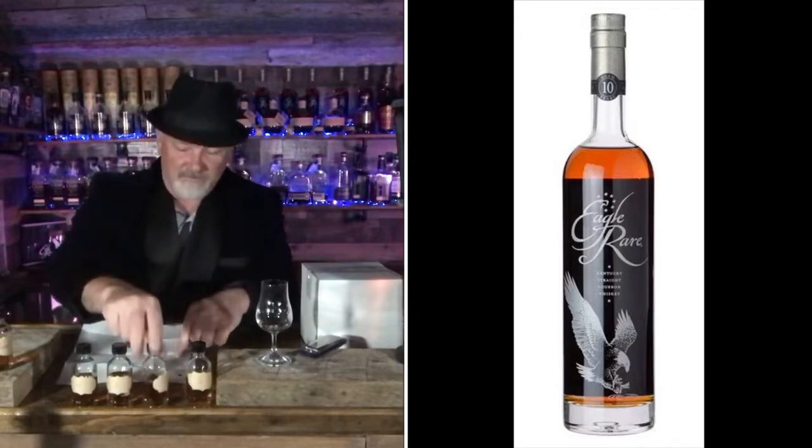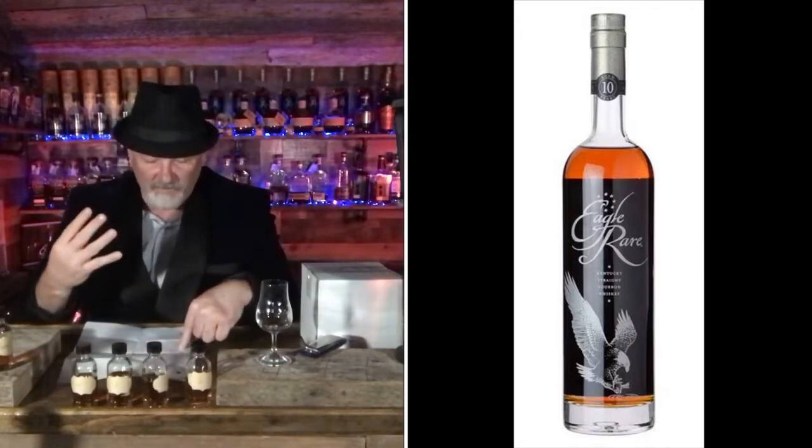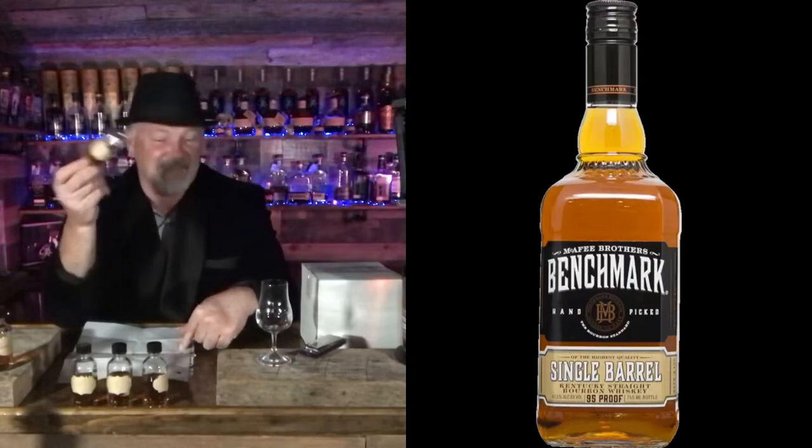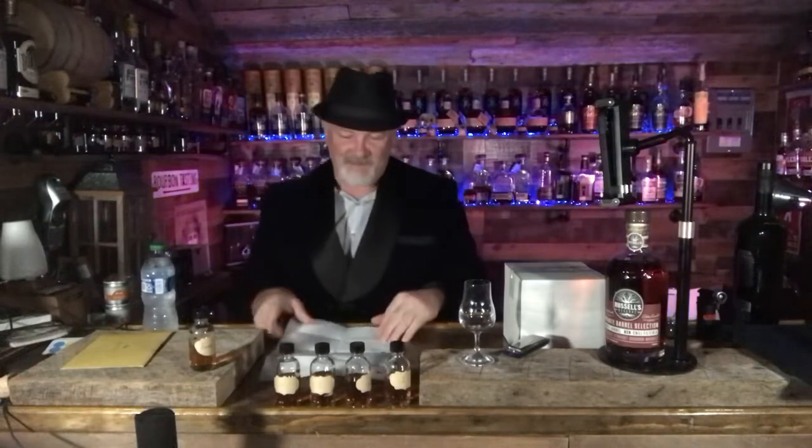I'm going with that one there because number 4 was Benchmark single barrel, and I think I called that one. I think I did. Let's see. Maybe it's a Benchmark single barrel. I don't know what the proofs are. I'm going to say this is a really, really good, around a $20 bottle. Boom!